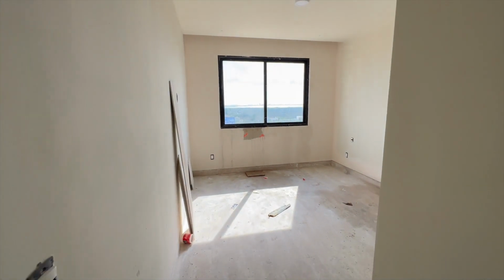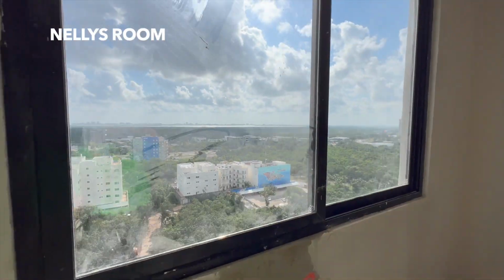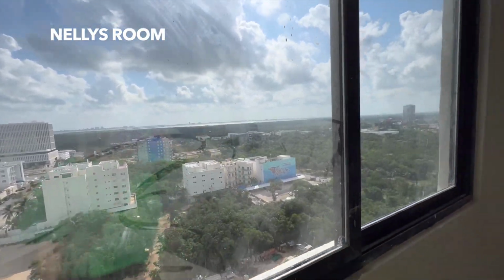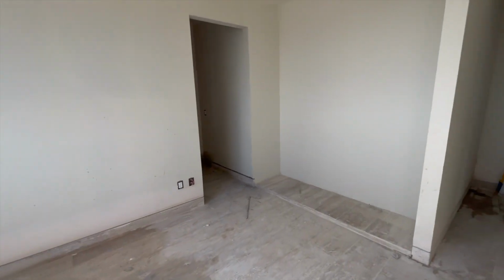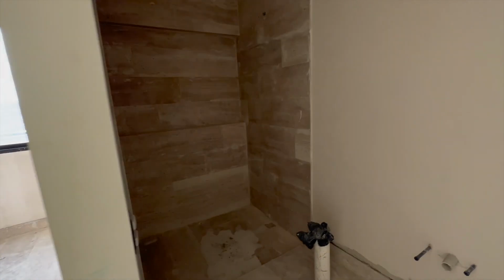So we came to see our apartment in Cancun. Look at this amazing view. This is Nelly's room. Oh, so sunny today. Super nice. And her private bathroom.